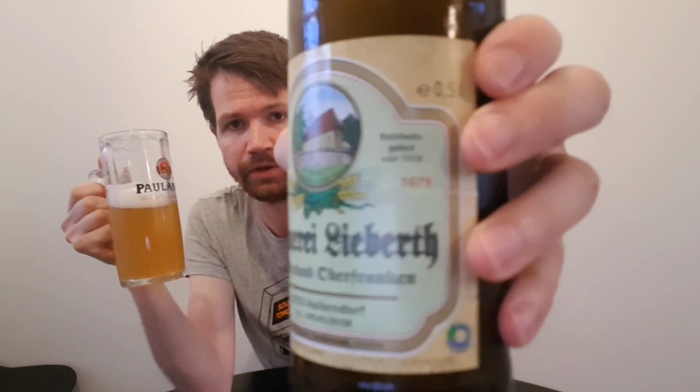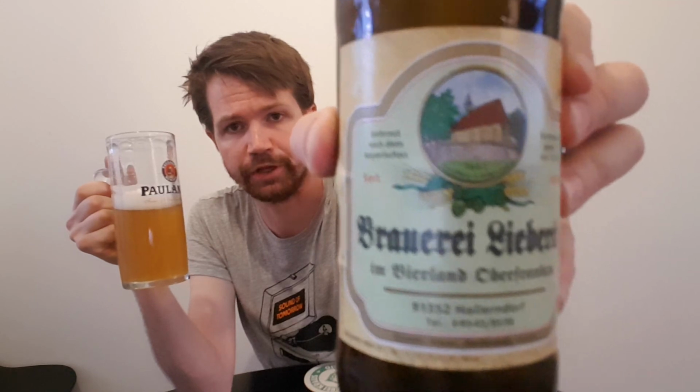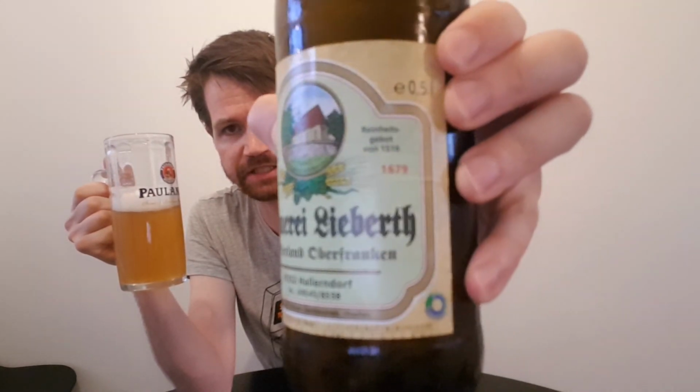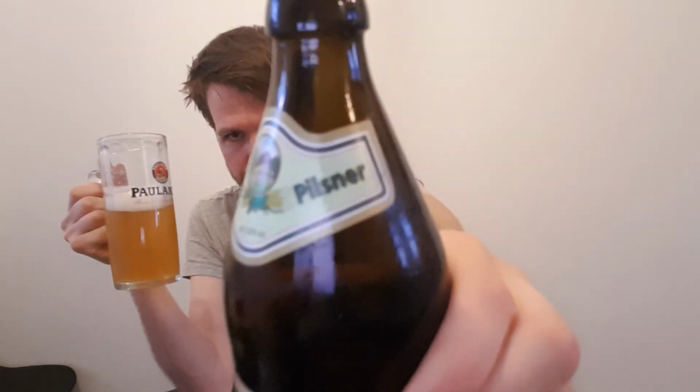So this one, not only the label is looking nice, but also it tastes really nice. So it's a big recommendation, as you can see. A great one. Doesn't disappoint me at all for being this Lieberth pils.